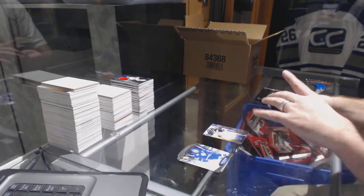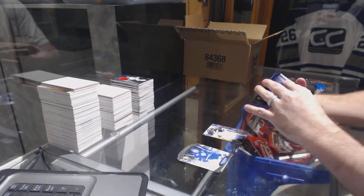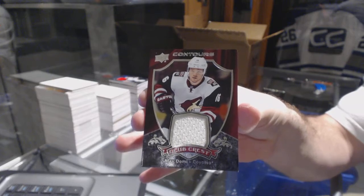We've got for the Rangers a $4.99 Chris Kreider. And we've got a Club Crest jersey for the Arizona Coyotes, Max Domi.